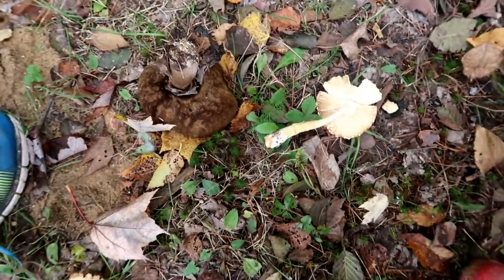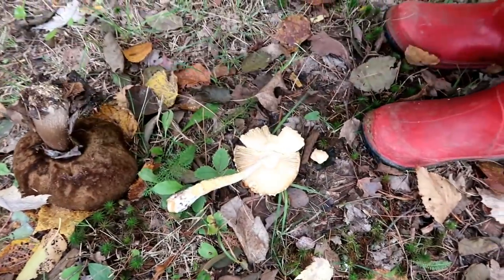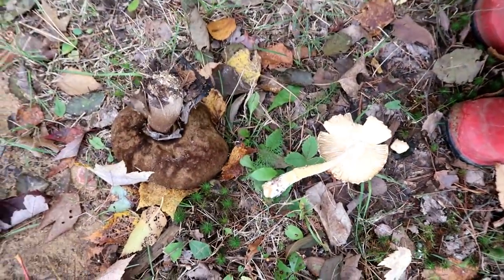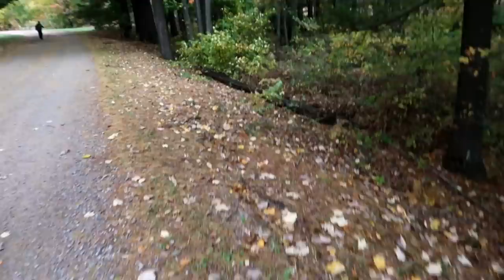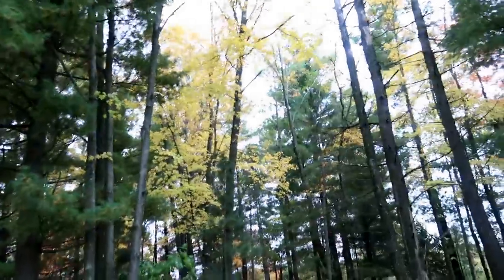Orange and gills. Oh, yeah, awesome. Orange and gills. Yeah, look at that. Peter says that one has pores and that one has gills. Nice identification. Oh, it is so, so beautiful. I love all the fall colors. Look at the maples.